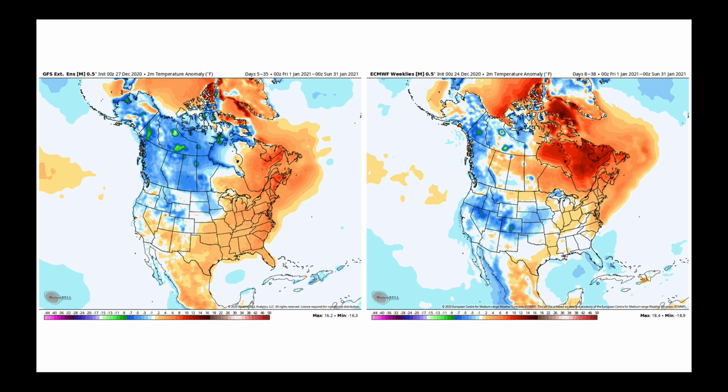Because when I look out here at the month of January, we tend to see that, right? So look over here on the right, for example. That's the European model. On the left is the GFS. So this is for the whole of the month of January. We see that the colder wedge is kind of coming in from this direction, and the warmth is really settling in here in the Canadian Maritimes over there on the eastern side of the continent. So we tend to see that quite a bit at this point moving forward.